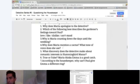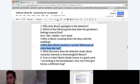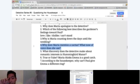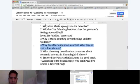Number four. Why does Maria mention a cactus? So I think this one, Maria is being sarcastic to Emma. Yeah, she's saying she'd rather have a cactus by her bed. She's kind of sarcastic, a little bit snarky, because she's jealous that Emma is receiving attention from the gardener.